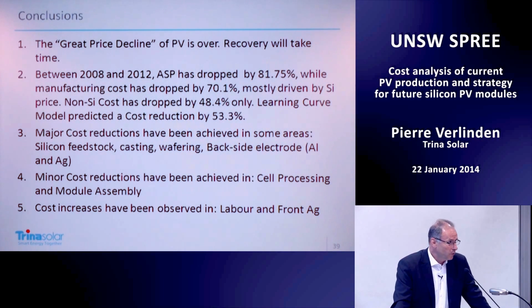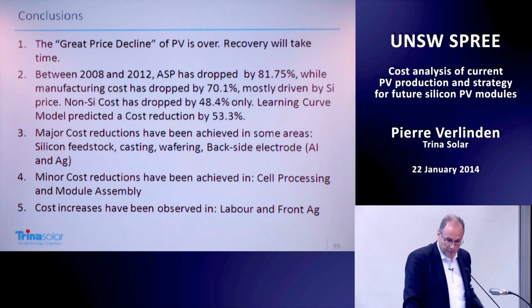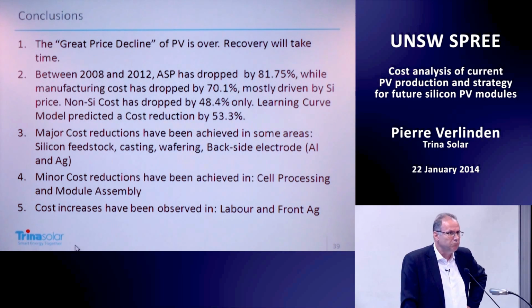But the learning curve model has been validated if you exclude the non-silicon cost. Major cost reductions being in silicon feedstock, casting, wafering, backside electrode. Minor cost reduction being achieved in cell processing and module assembly. Cost increase being observed in labor, and even in China, labor rate increased very rapidly. So we need to take that into account. And the silver cost is increasing.